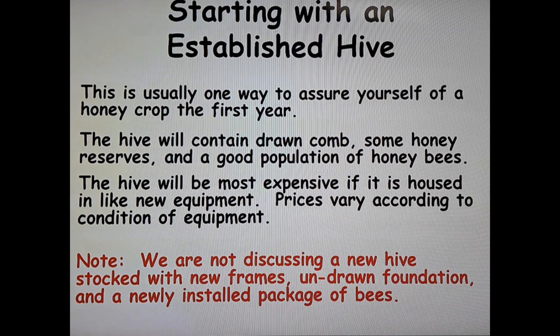Note, we're not discussing a new hive stocked with new frames, undrawn foundation, and a newly installed package of bees. Remember the picture I showed you earlier of just foundation? That's not what an established hive looks like. It's got bees in it, and there's different stages of brood.